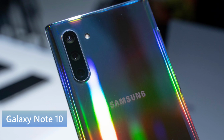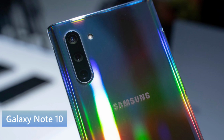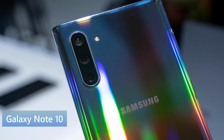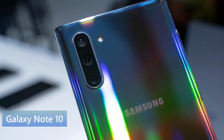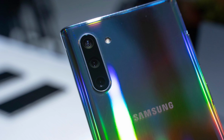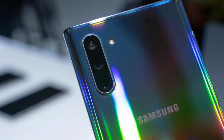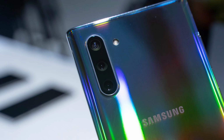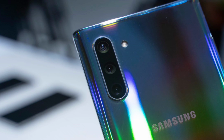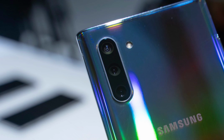Last on the list is the Galaxy Note 10. So I've actually been looking at the renewed version for $530, and I think that's a really good price for this phone. So this might be the one that I actually pick up. So it's got the glass back, aluminum frame, IP rated. You do have the beautiful dynamic AMOLED display. It's a 6.3 inch display, so a little on the smaller side, I guess, for a Note, but it's a 1080p, 401 for the PPI.